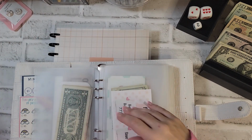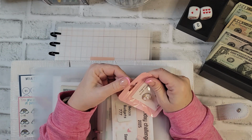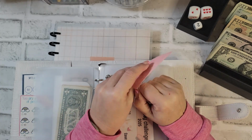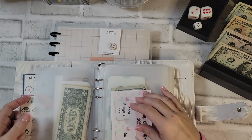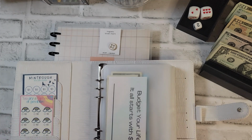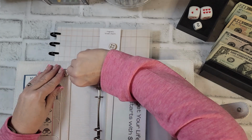Just going to clean up my little spot. Oh, you know what I wanted to see? I got these from Candy at Steph and Budget a while back, and I've been meaning to put them on my binder, and I keep forgetting. I think Courtney, Cash Countess Court, has some, and they are strong. So I wanted to do a little guy like this. Let's see if that will work.